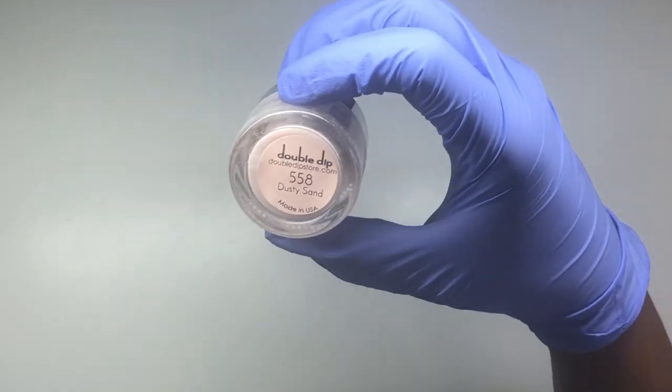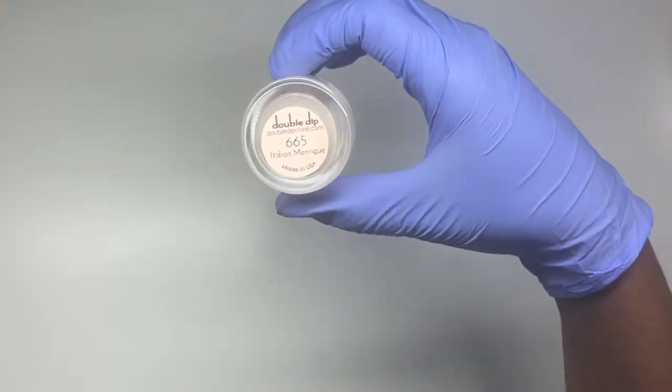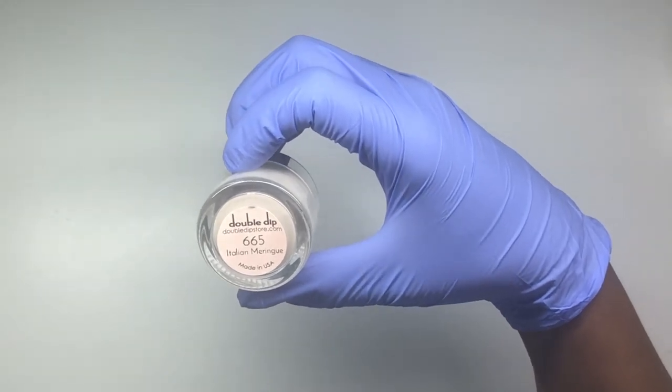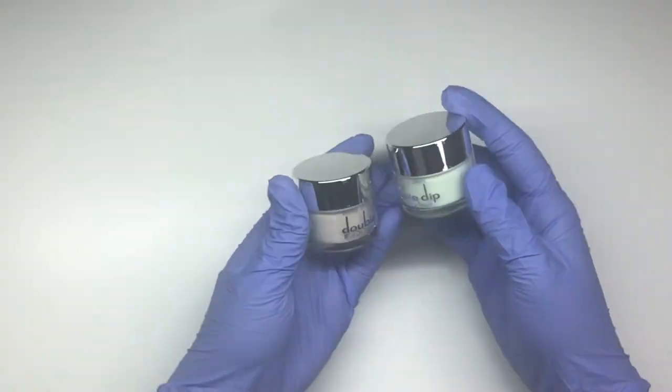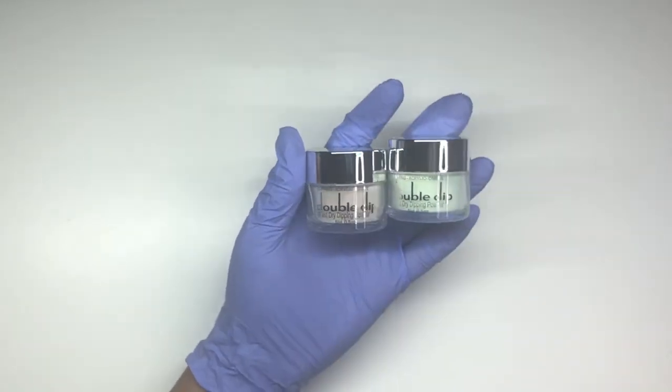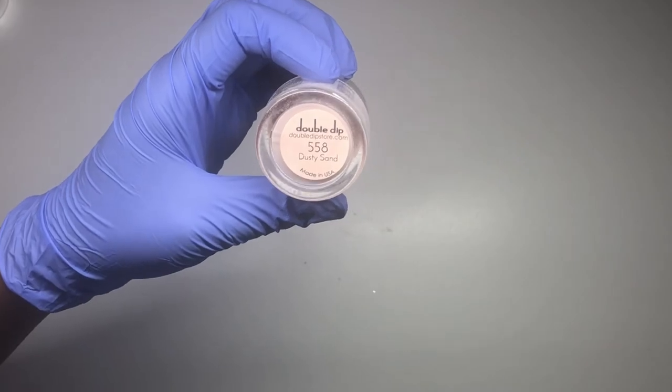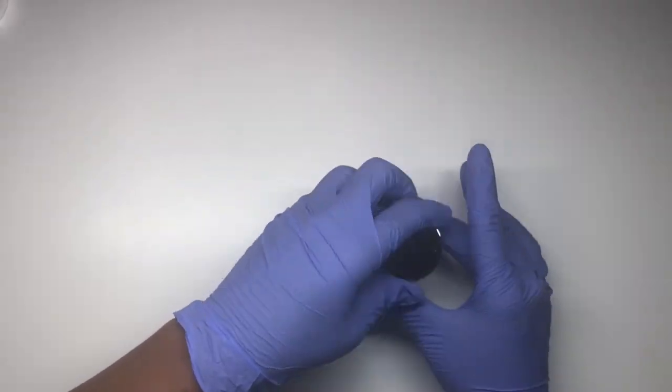The colors they sent me were Dusty Sand, which is $5.58, and Italian Meringue, which is $6.65. These are the 2 nude colors, and then the green is $6.53, and it is called Green Charm, and that green is everything, you guys. It's so freaking cute. I love it.